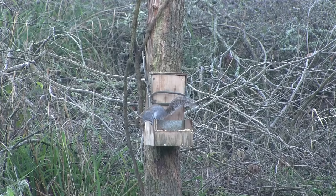Now, to be fair, I'm in quite a privileged position here because the owner sets up feeders, so I know exactly where to target the squirrels when I come. The only problem is that this place isn't very close to where I live, so I don't get to shoot it as frequently as I'd like.